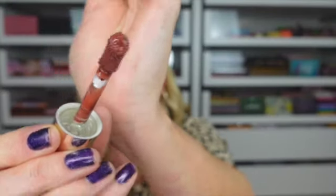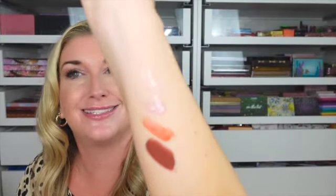I don't know why I expected it to smell like Tajín too, but it just smells like her normal gloss. There is the gloss swatch. And then here is the blush. Her blushes are super duper pigmented. A little goes a long way with them. That is beautiful. These are like the perfect fall shades. I think I put too much blush on, but stunning.